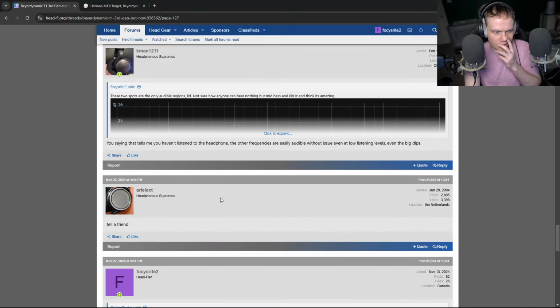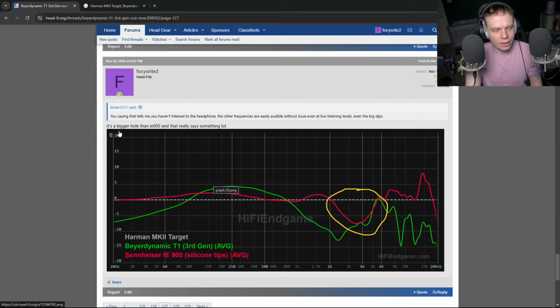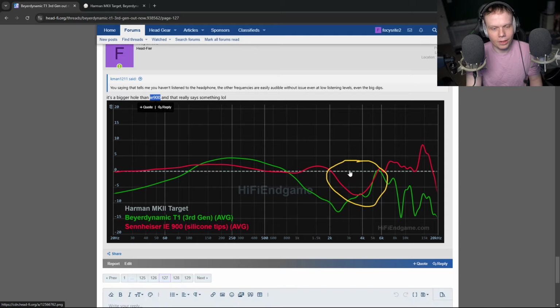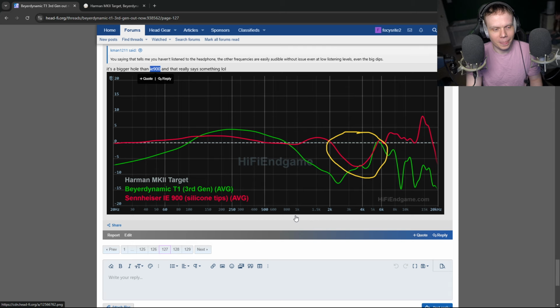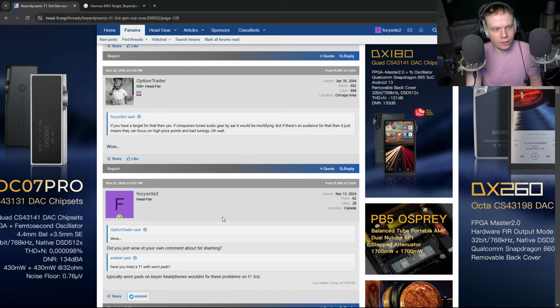And they just started bitching. And I said, see, what you're saying tells me you haven't listened to the headphones. The other frequencies are easily audible without issue, even at low listening levels. I compared the Sennheiser IE900, which is known for having a huge 4 kilohertz scoop, and showed that the T1 has a bigger scoop in a wider region. So, yeah, it's no good. And they just kept arguing.